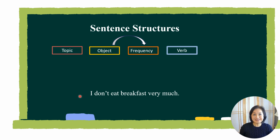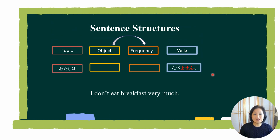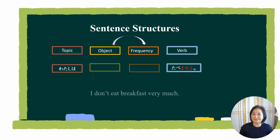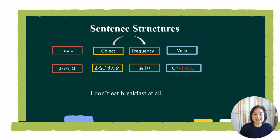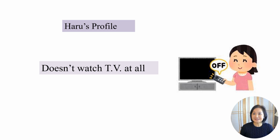How about this sentence? I don't eat breakfast very much. Not very much. You have to have a negative sentence at the end. So your sentence should look like that. 私は朝ごはんをあまり食べません。いいですね。Let's practice more. Let's talk about Haru-san.